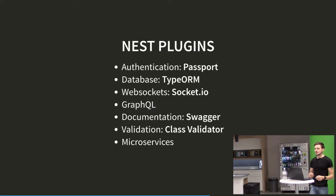And then for WebSockets, their base WebSocket platform is Socket.io. Again, you can swap that out with whatever you want, but the base one that they've created a wrap around is Socket.io. They've got GraphQL support, and their documentation, and this is a really cool one, is they've created a number of decorators that you can decorate your functions in your controller with. So you write your documentation and your code in the same place, and you can create your examples and everything. And when someone hits that docs endpoint, they get presented with Swagger docs of your whole API.